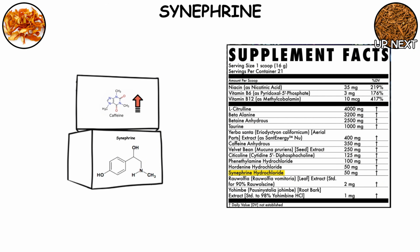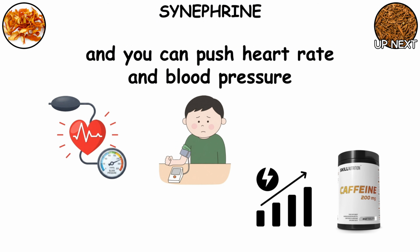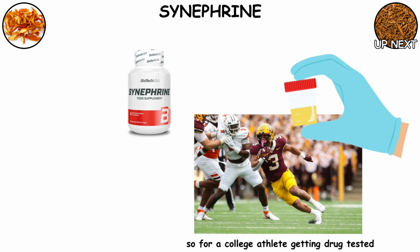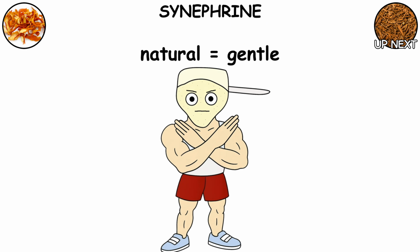Stack Synephrine with a big caffeine dose, which is exactly what these products do, and you can push heart rate and blood pressure higher than either would alone. The NCAA bans it outright, so for a college athlete getting drug tested, that little fat burner in the scoop can end a season. Natural doesn't mean gentle.